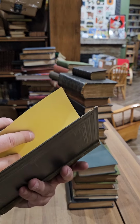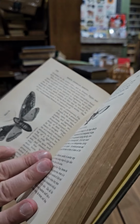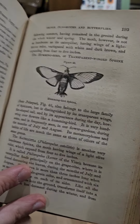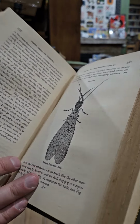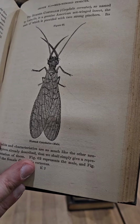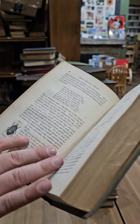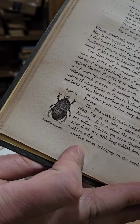See if I can show you some of the illustrations. There we go. We got the four-horned sphinx and the hummingbird sphinx. We got the horned Coreodalis. I have no idea how you say that. I suppose I shouldn't even try to pronounce some of these insect names. We got the fox-like, again, I have no idea how to say that.